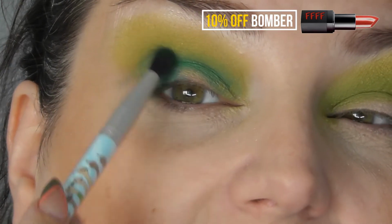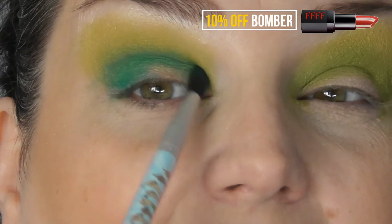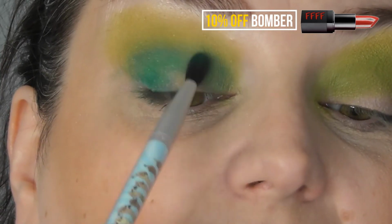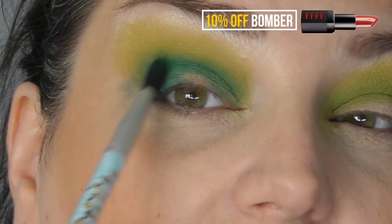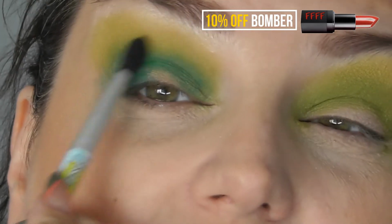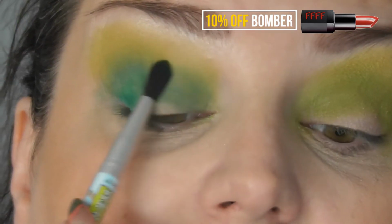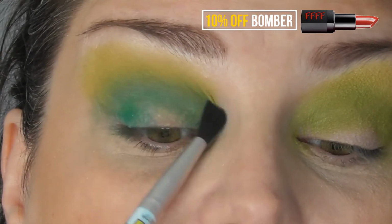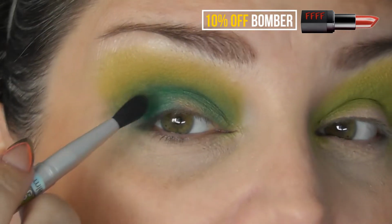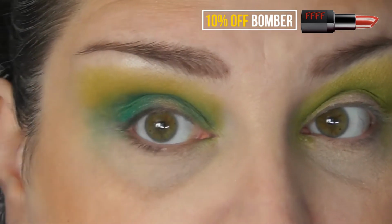And I'm literally just blending on that crease. I'm not taking it up my eye at all. So I'm tilting my head back so that you can see what I'm doing properly. And I'm literally just blending that. I'm just going to take all the colour off the brush from it because I don't want to add any more pigment to it. And just buff where that meets the cucumber lime. So we have a nice sort of seamless blend between the three greens that I've used so far. That is so pretty.